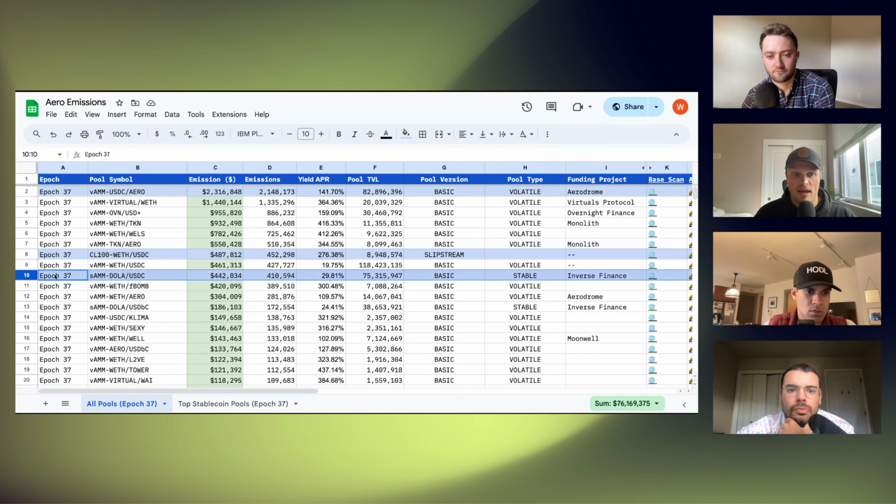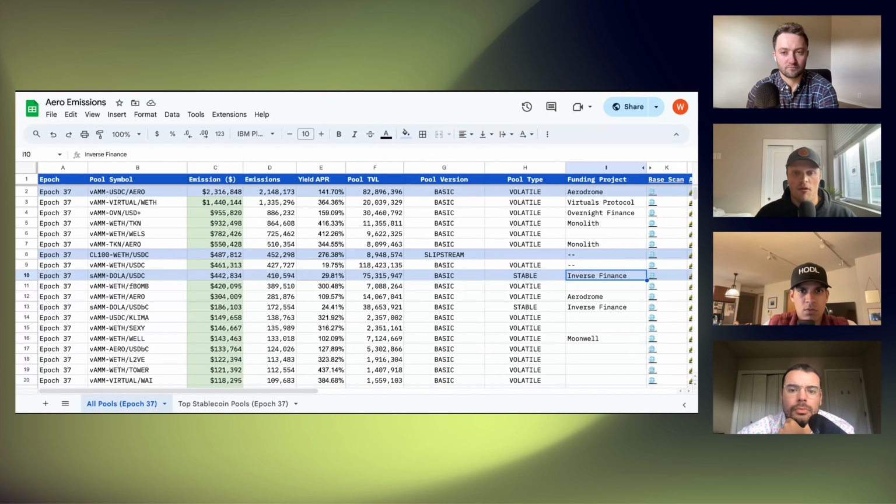And then what I also wanted to highlight here was the top stablecoin pool. This is going to have a lower APR because there is less impermanent loss happening in these pools. They were able to accumulate just under $500,000 in emissions, which leads to an APR of around 30%. And really, there are a lot of pools that Inverse Finance has, which is the second largest veAERO holder within the platform. There are a lot of pools that they're providing their AERO to or locking it in and voting for, and those pools are having great results.